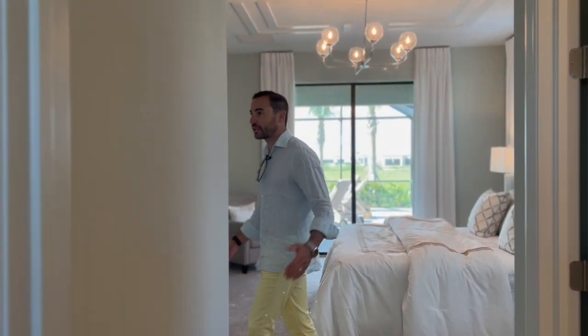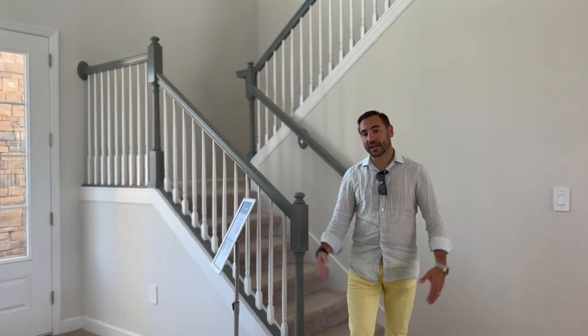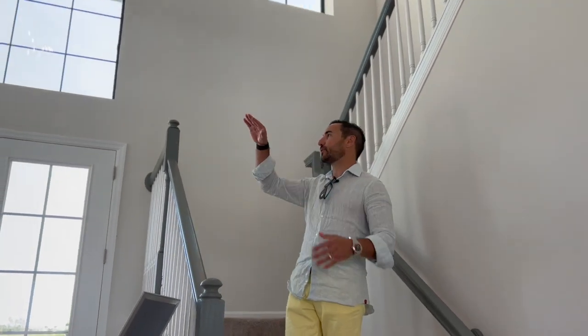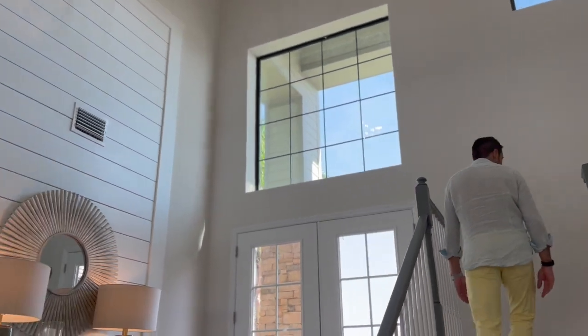So let's have a look upstairs. And this is a great area. When you're walking in your house, you have this open to above here. It really opens up the space quite well, because a lot of the builders will close this off and make this a little bit more dark, but this is great. You have a lot of light coming in through this open to above.